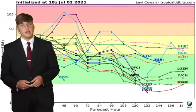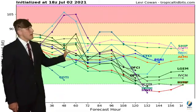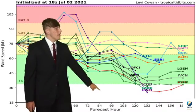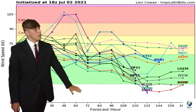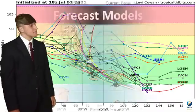I'm going to show you a few models just to see how they play out. Most of the models are keeping it in category 1 and then starting to trend it back down to a tropical storm in about 96 to 108 hours. Here are the forecast hours right at the bottom, just to give you a time period of when these will occur.